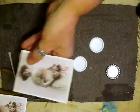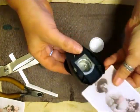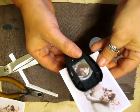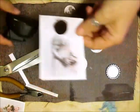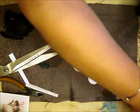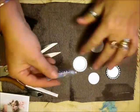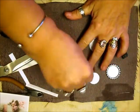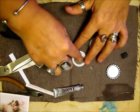So we'll do the same thing. I don't often use this particular picture, and I'm using a 1-inch circle, like that. So, first of all, what I'm going to do is stick the picture down. I'm just going to use a bit of E6000 to stick the picture down in there.